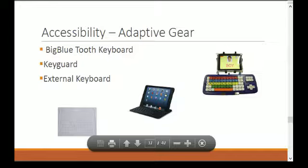There's also some keyboard options for those using the iPad. The big Bluetooth keyboard is a regular size keyboard that connects to the iPad via Bluetooth. It has letters very clearly labeled, and it's color-coded for easier visibility. There's also other options for keyboards, big and small, that connect to the iPad.